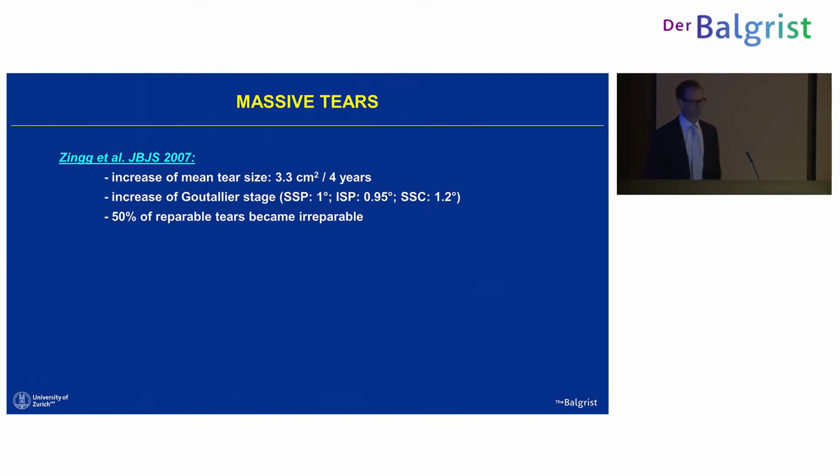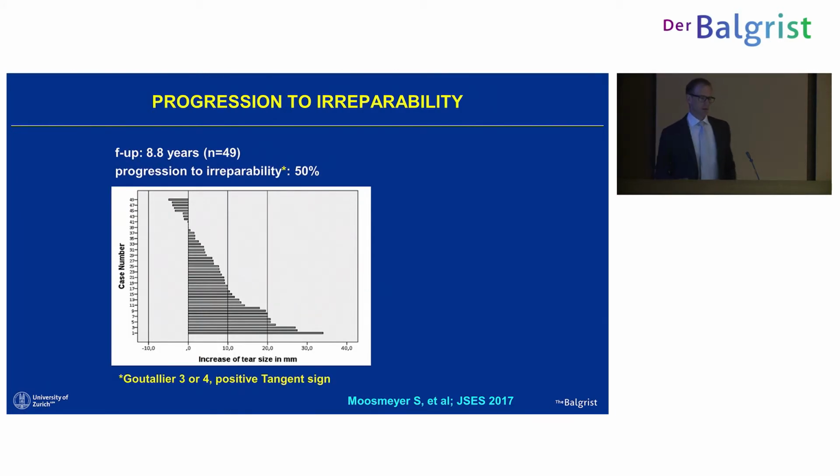What about the massive tears? Dr. Zink looked at, again, the Balgrist patients with massive tears, which were treated conservatively over a period of 4 years. He found an increased tear size of 3 square centimeters and an increase of the Goutallier stage of the supraspinatus, infraspinatus, and subscapularis of about 1 degree. And 50% of the primary repairable tears became irreparable. Also Moosmayer followed mainly mid-sized tears and found a progression rate to irreparability of 50%, this within 9 years.